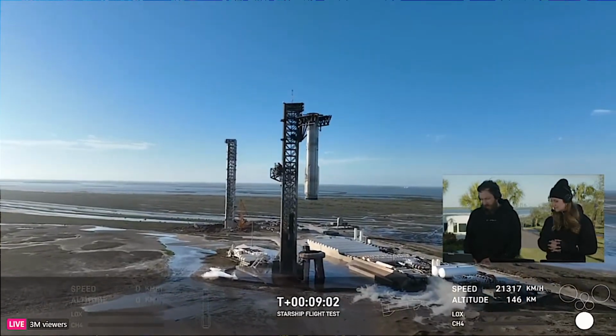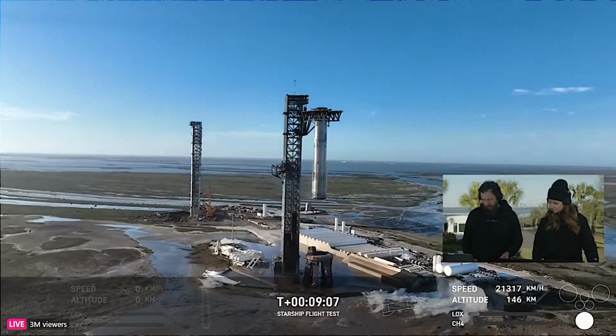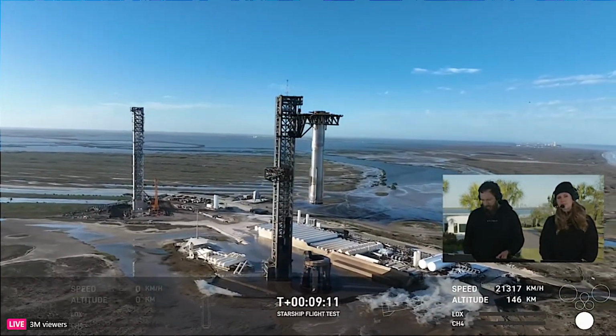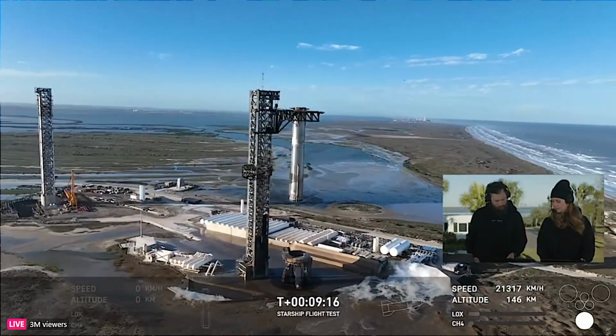Yeah, and right now you can see some of the telemetry on those ship engines has gone out, and we're waiting for an update on what our ship status is. We were approaching that ship engine cutoff time, so just waiting to hear.